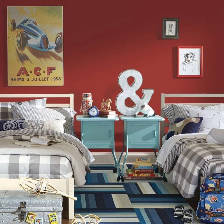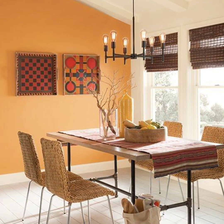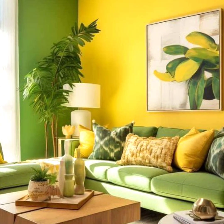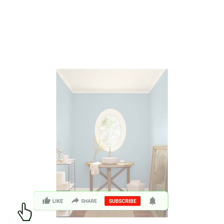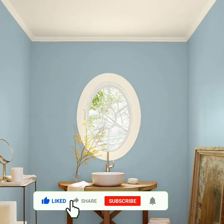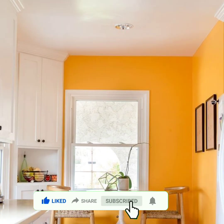Next up is repose grey, a versatile, warm grey that works in nearly every room. This shade has become a go-to for homeowners wanting a neutral backdrop that adds depth without overpowering the room. It's perfect for living rooms, hallways and even bedrooms.